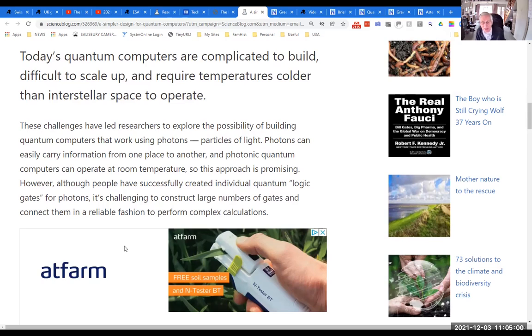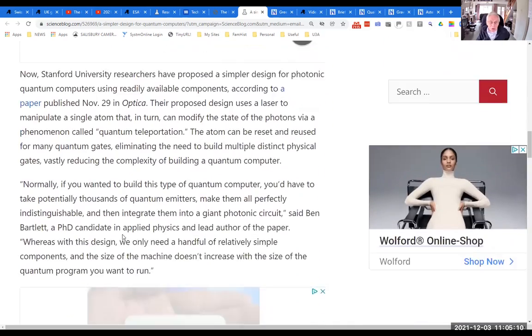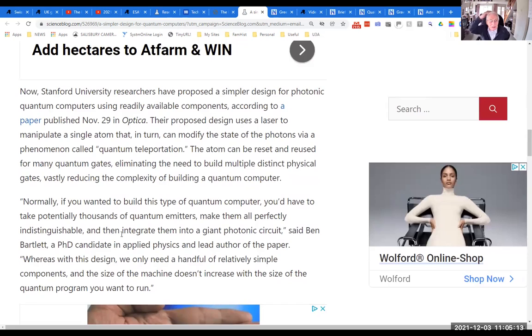Although people have successfully created individual quantum logic gates for photons, it is challenging to construct large numbers of gates and connect them in a reliable fashion. That's the problem. You can do it on a small scale at the moment, but not necessarily on a big scale. Photonic quantum computers use readily available components, according to the paper. So you have a laser to manipulate a single atom that in turn can modify the state of photons via a phenomenon called quantum teleportation. The atom can be reset and reused for many quantum gates, eliminating the need to build multiple distinct physical gates, vastly reducing the complexity. I hope you understood all that.